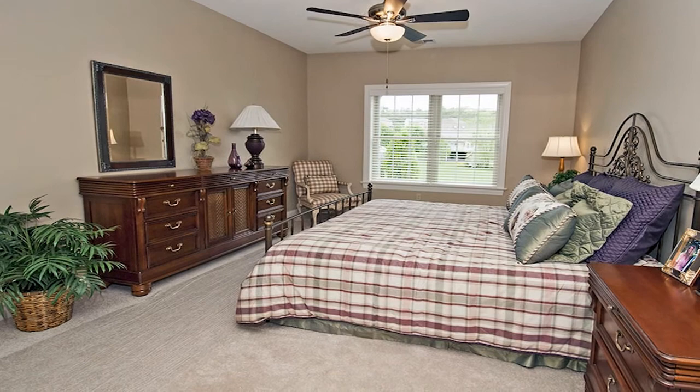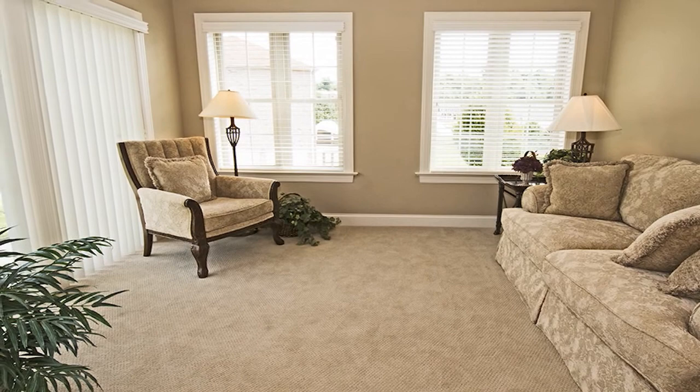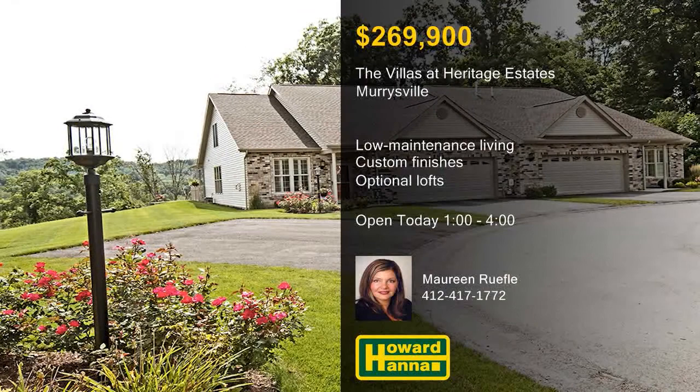Optional lofts and bonus rooms are available as well, ensuring that your home is a perfect fit for your lifestyle. Walls of windows brighten vaulted sunrooms, whose sliding doors let you venture out to private patios. For more information on the Villas at Heritage Estates, stop by today's open house with Maureen Ruffel.